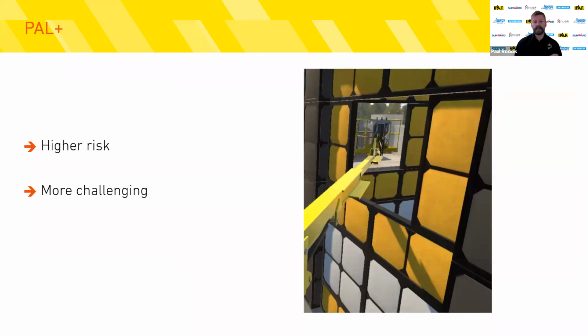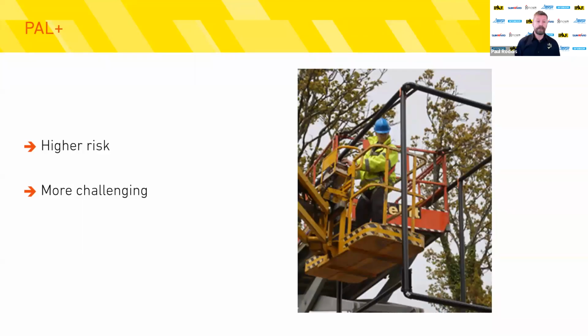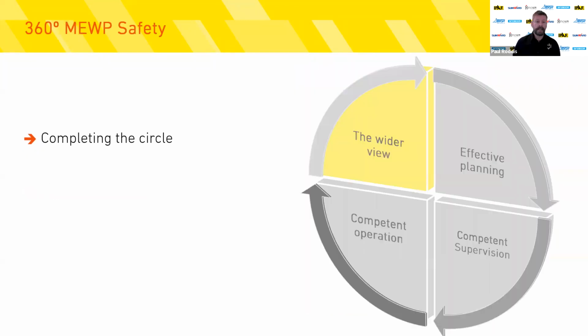In one of the assessments, candidates have to make their way through a simulated window and out through another set at 90 degrees to the first. And believe me, it's very difficult. It can be undertaken in virtual reality using an IPAF approved simulator or on a real machine at a training center. It requires intelligent observation and very high levels of control and skill to actually achieve this qualification. So you can directly reduce risk in these higher risk, more challenging environments by training the operator to this advanced level. So now it's time to complete the circle.